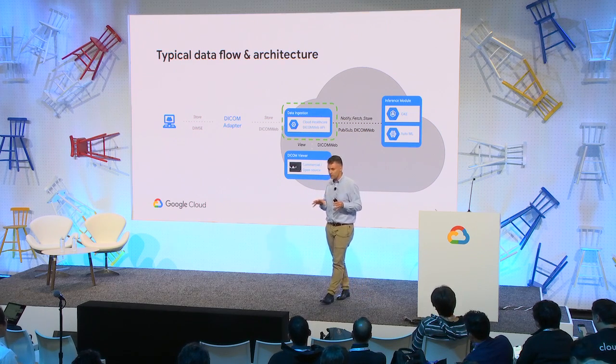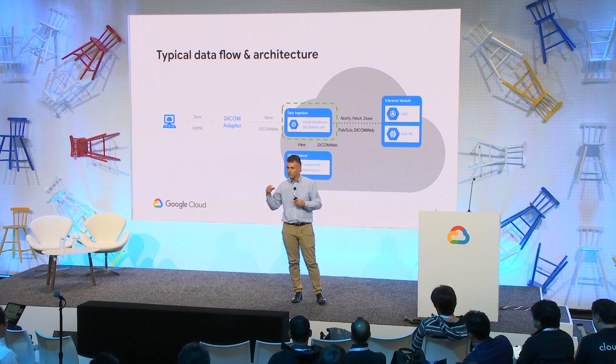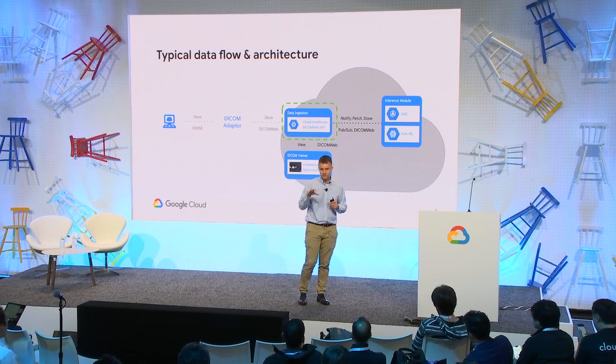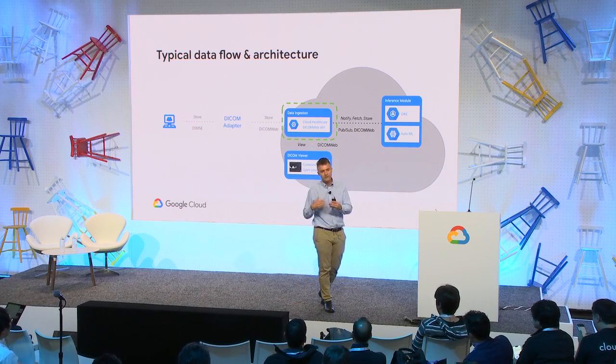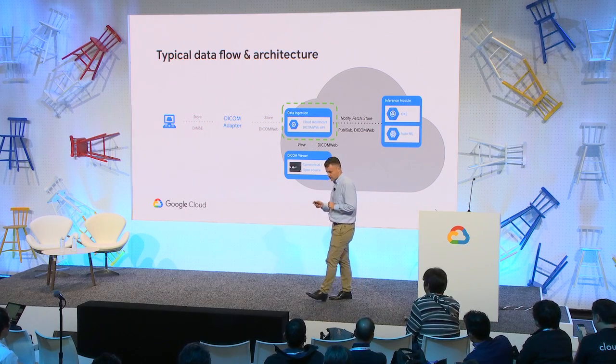Now, it's a simple demo, so this was only shown to demonstrate the capabilities of the technology. But we have customers and partners right now that are using these tools to develop clinical applications on real data. So that's the piece I want to communicate here.